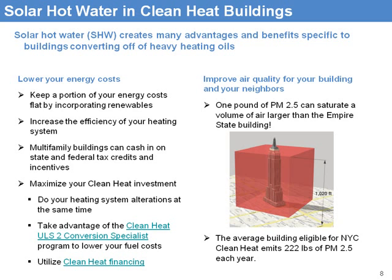Because the Clean Heat program is running now, if you're considering a number 2 conversion, there's great incentives and assistance available through the number 2 conversion specialist program that we have. And you could also incorporate Clean Heat financing to help you with your entire project.